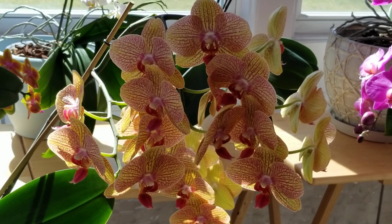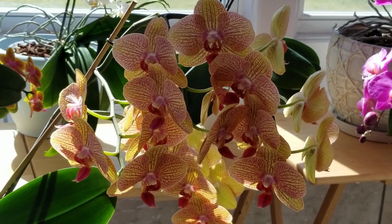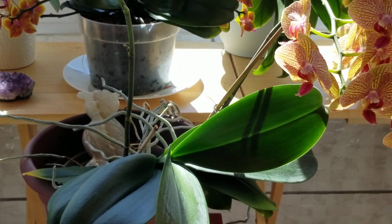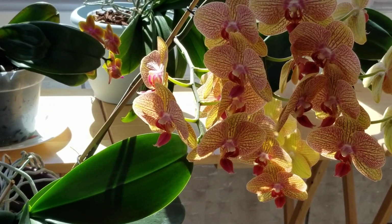And here is Phal Brother Pirate King. And this one is so large, it has so many blooms, and the blooms are very heavy that I have to counterbalance it with, well, I will show you. I have this owl. Do you see? My little stone owl there. He counterbalances all these blooms.